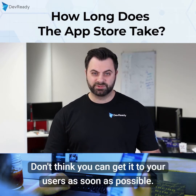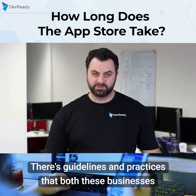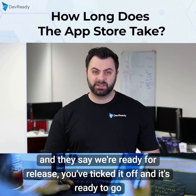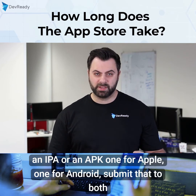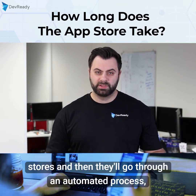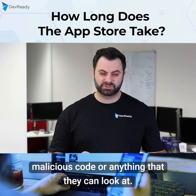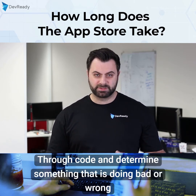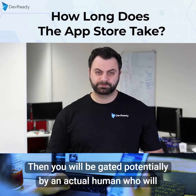Don't think you can get it to your users as soon as you think you're ready for it. There are guidelines and practices that both these businesses follow. So once your developers finish developing and say, all right, we're ready for a release, you've ticked it off and it's ready to go, you then need to package and bundle up your app either into an IPA or an APK, one for Apple, one for Android, and submit that to both the stores. They will then go through an automated process which will scan the app, check that there are no viruses or malicious code or anything that they can look at through code and determine is doing something bad or wrong. It's not using any deprecated functions or anything else like that.